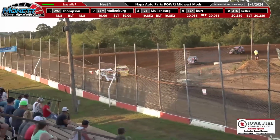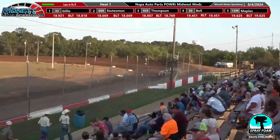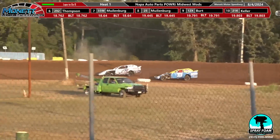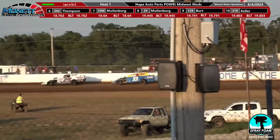Kyle Thompson going to lead lap number 2 here, having some technical difficulties. I'll get it fixed, don't worry. Fast lap from Kyle Thompson there, 292, running at 18.762.